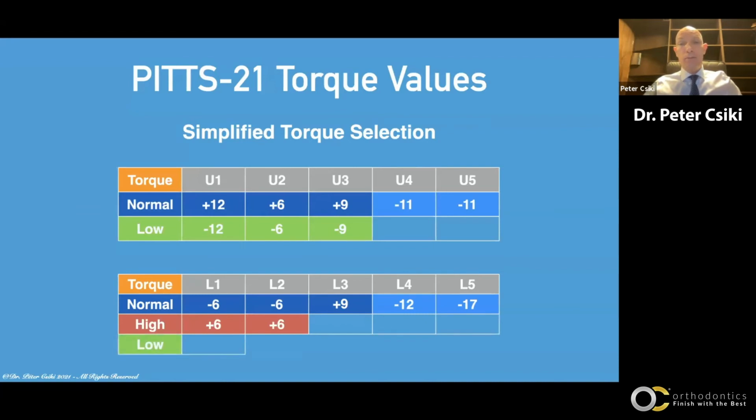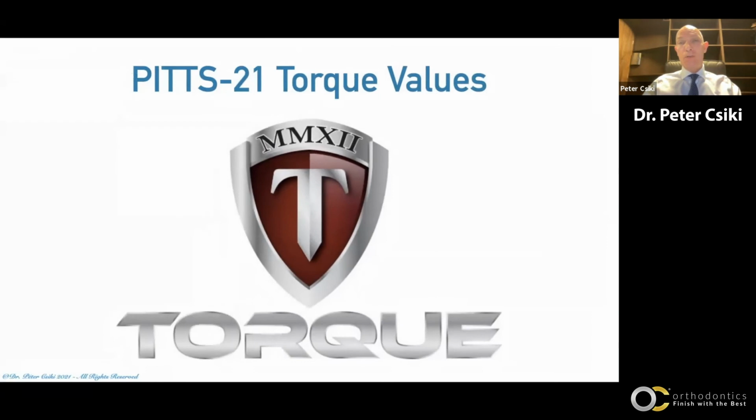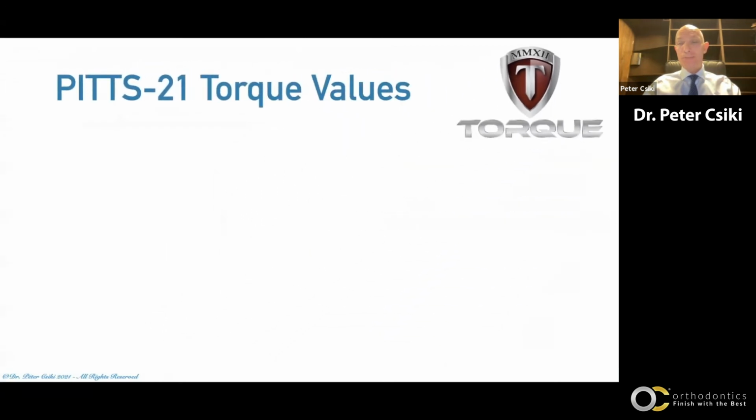Okay, so this is how simply we do that, and it's extremely rare that you can flip the lower canine bracket, when the crown is really buccally inclined, and then you can have negative torque minus 9. Or the root is in lingual position, then you want to upright the root. Okay, so this is how we choose a torque.